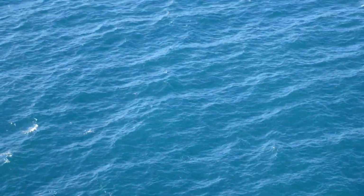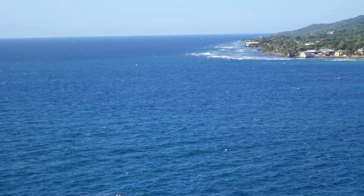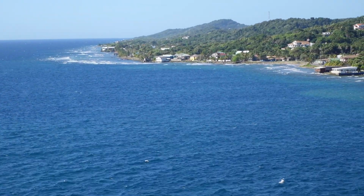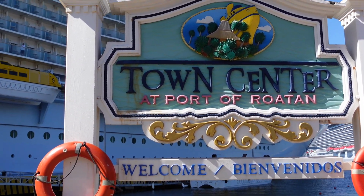For this cruise after Costa Maya, our next day was actually at Roatan, Honduras. We landed bright and early and got off in our usual way and headed right into town center. It's Wednesday. We made it to Roatan, which is in Honduras. Came off the boat. We are down at the port. Today we are actually doing an excursion, and we are doing the ATV jungle tour.